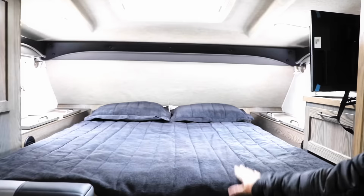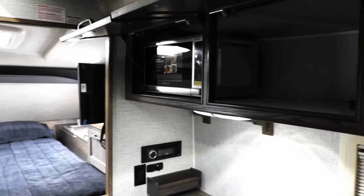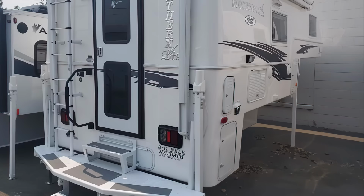Thoughtful. There's a compartment for a generator on the outside. A 2,000-watt unit can run everything at once, minus the microwave. And a pair of 20-pound propane tanks are hidden away via a slide system. The wood grain finishes on the inside are a nice touch without making the camper overly heavy.